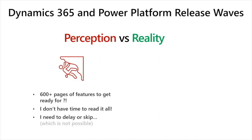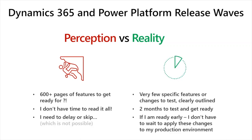Well, one of those worries we want to put to rest, so that our customers are not distraught or discouraged by the amount of change that is perceived to be coming to the platform. So in this presentation and visual hands-on, I'll show you the actual changes in the interface that your users will see when this update releases. Because I actually have good news for you. There are very few, and very specific, features or changes that you actually need to test. We've clearly outlined what they are, and we've been doing this for a couple of seasons now.